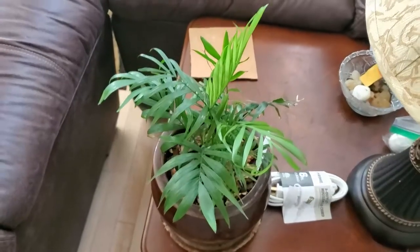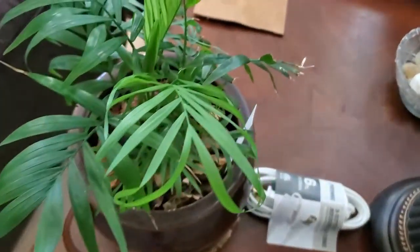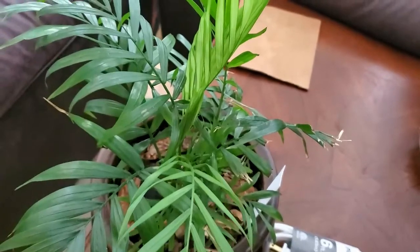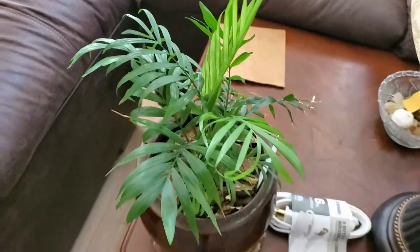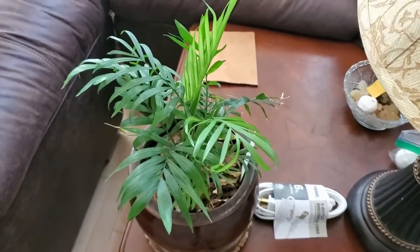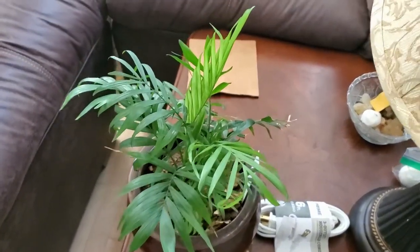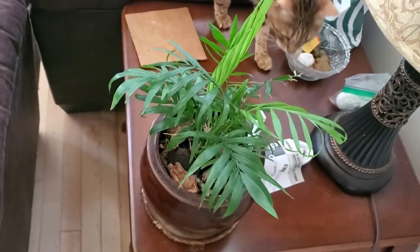And then on the other side here, I have a parlor palm. It's doing really well. It's putting out a bunch of new growth. Doesn't mind the lower light that it gets here. Definitely think it would grow even faster if it was put in bright indirect light, because most things will just do a lot better with that. But still does really well.